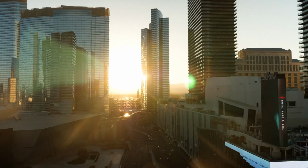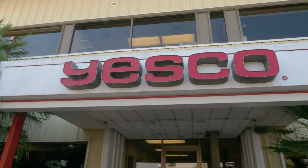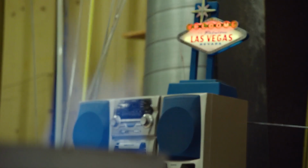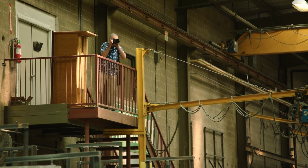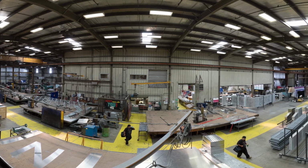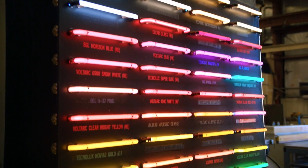With day breaking and the sun quickly warming things up, we were scheduled for a tour of Yesco Electric Sign Company. Yesco have been lighting up the Nevada desert since the 1920s and are now the largest supplier of signage in America, with an operation that supports over 1,000 employees across 85 offices.